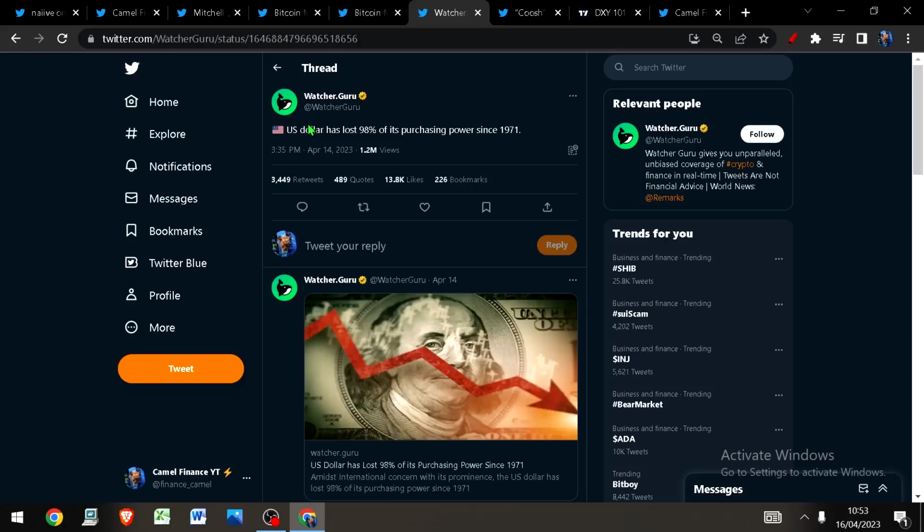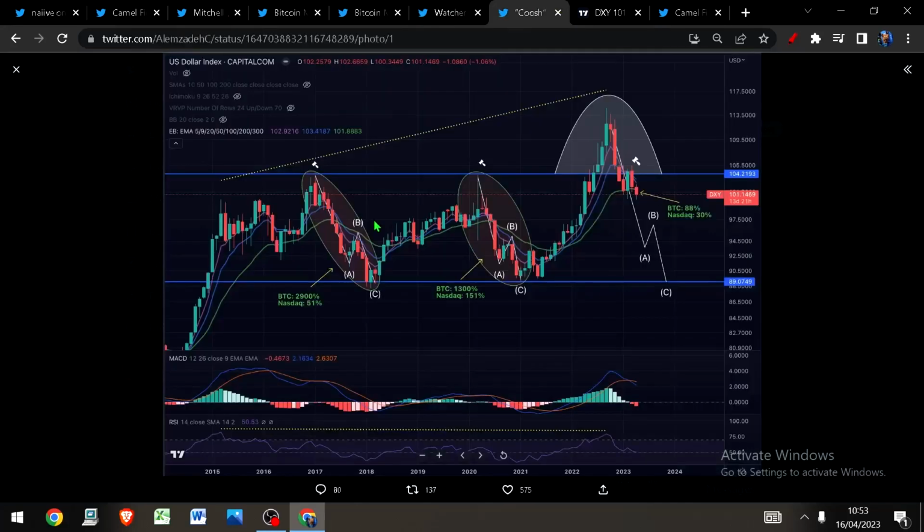Meanwhile, did you know the dollar has lost 98% of its purchasing power since 1971? And this is likely a trend that we're going to see continue. This chart here is from Kush, and you can see that Kush is calling for 89 on the Dixie. Now, I personally have had 95 to 96 as my target. I think if we can get to 95-ish, then we will certainly see massive risk-on rallies across the board.